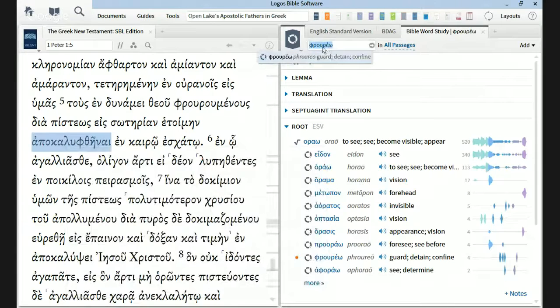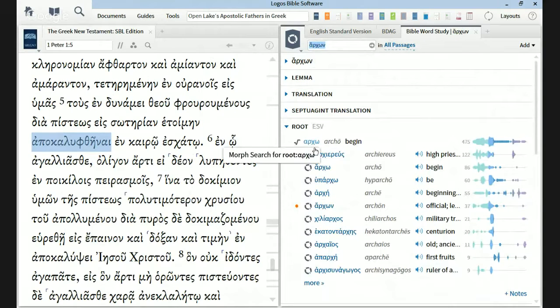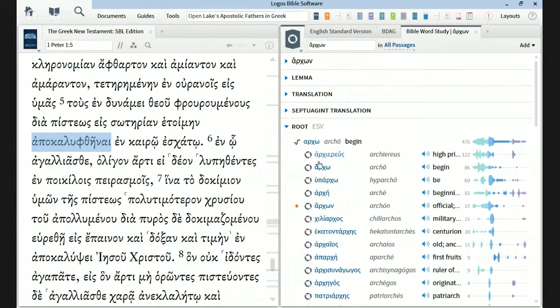Let's take arch. Change my word study to archon, which I can see is built on the root archo. And it'll now give me all the words that are built on the root arch, meaning to begin, to be first, or to rule. The root occurs in different forms 475 times in the New Testament. Archiereus: hiereus means priest, so arch, to rule, begin, or be first, means first priest or ruling priest, hence high priest. Archo is the main verb, to begin or rule.